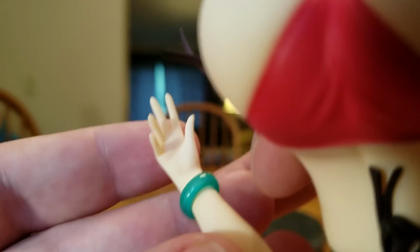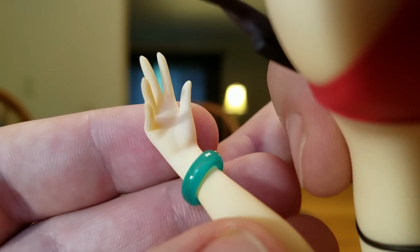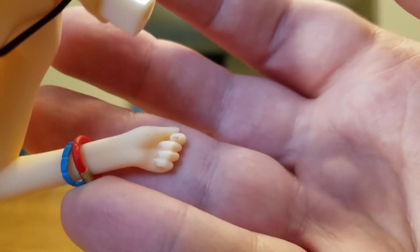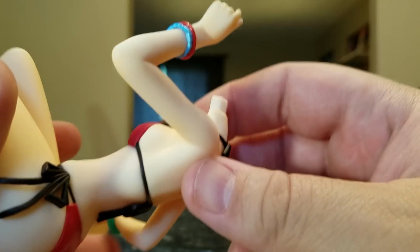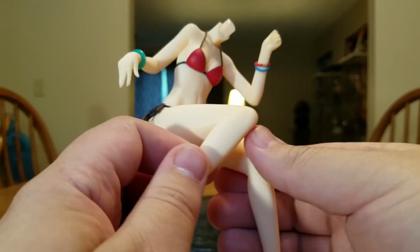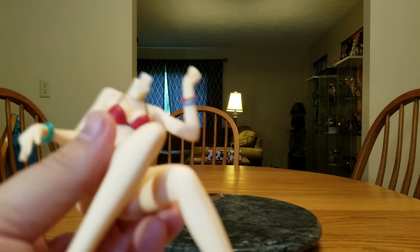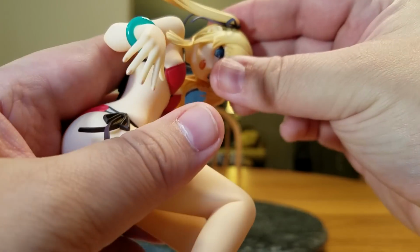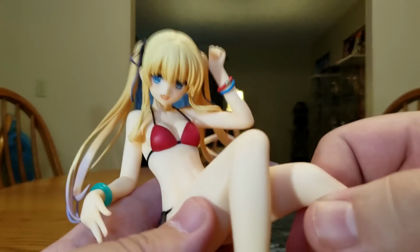From the bottom. Yep. It's faint, but you could be a palm reader with her. There's her other hand in a nice little fist. And got some side boob. So overall, pretty nice. Worst girl and everything, but still, it's a pretty good figure. So I'm not terribly sad I picked her up.